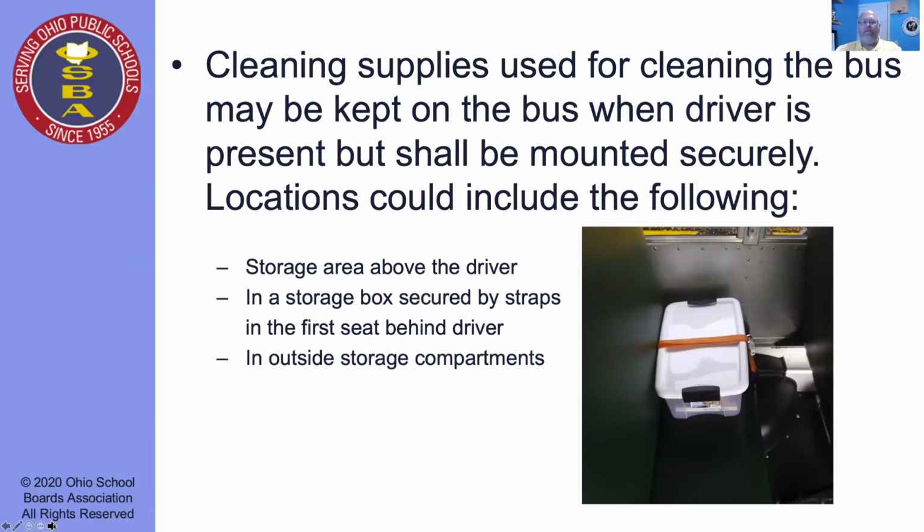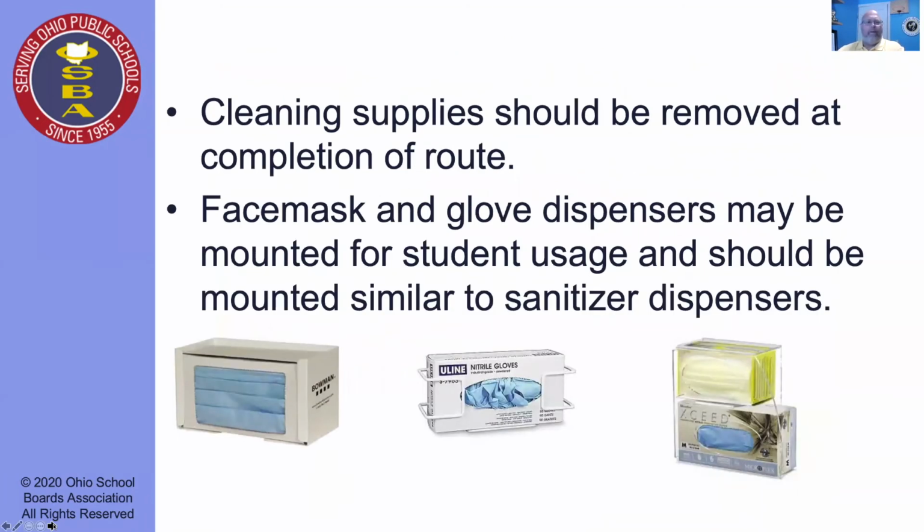So continuing on. Cleaning supplies should be removed at the completion of the route. A face mask and gloves dispenser may be mounted for students to use if you're going to go in that direction. Again, none of this is required. Each district's going to make their decisions based on what they feel is best for their situation. Next.